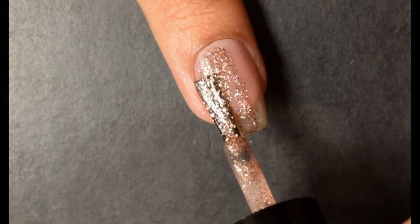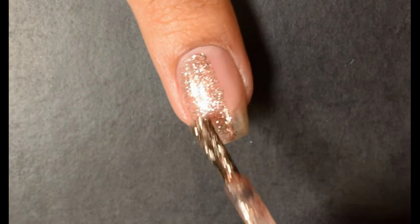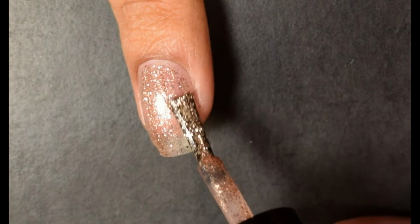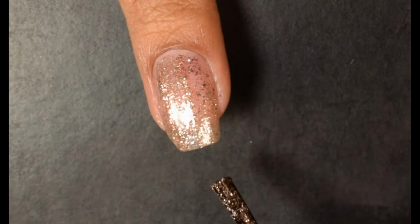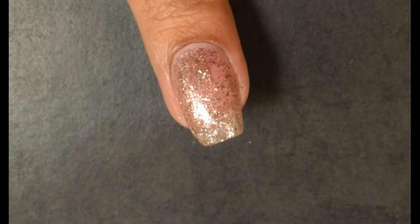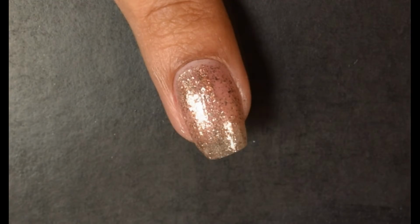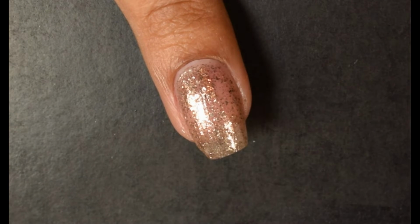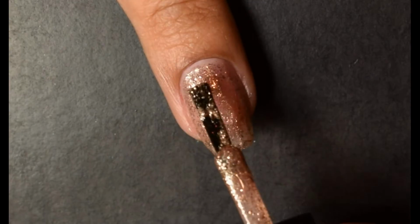Next up, we have Chrome Buttons. This is described as a pale rose gold metallic flake polish. So a little bit of story time. When I first got into indies a few years ago, this type of finish was something that I impulse purchased, hands down, every single time. These types of flakes and this type of polish are just my favorites across the board.